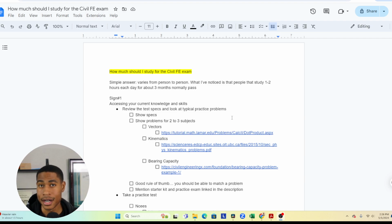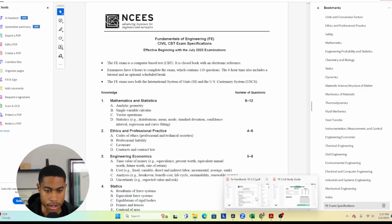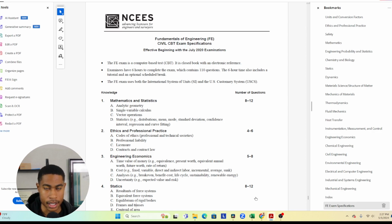What some people may find is a little different is that everything that you studied in school to be a civil engineer, all of that material is actually not going to be on your test. So you need to identify what will be on the test and what won't. We can do this by looking at the test specifications. So I'm going to pull up the test specifications just so you have an idea.